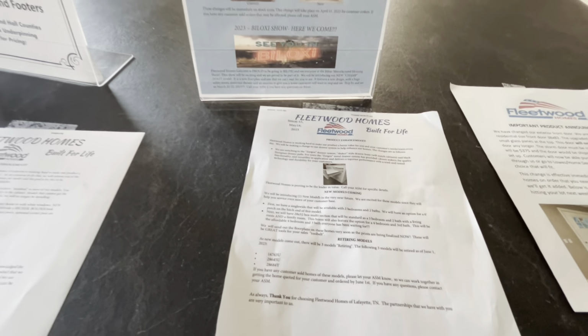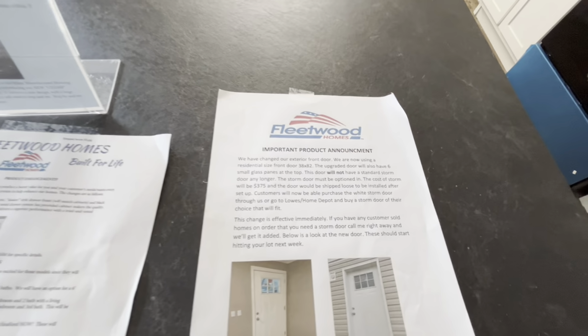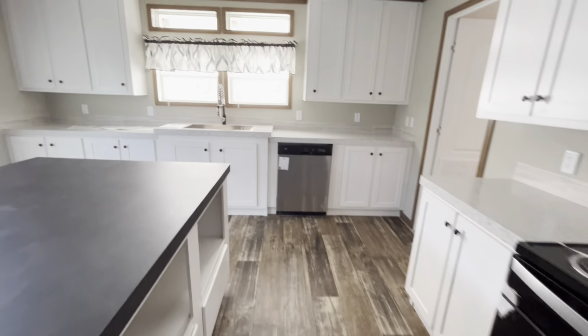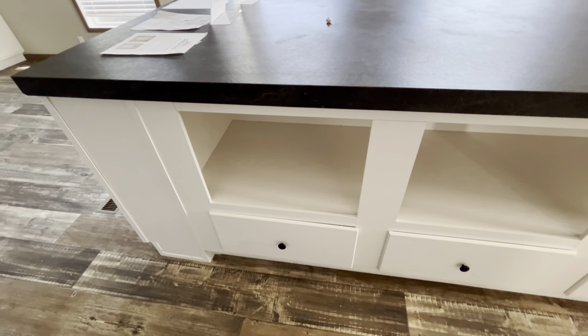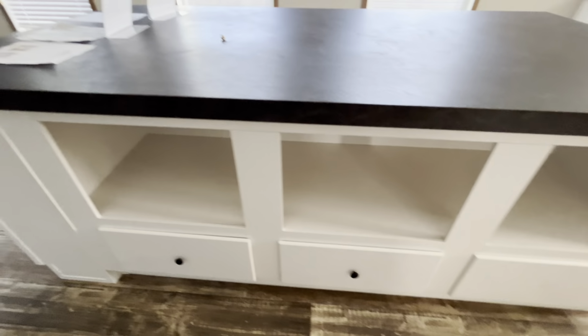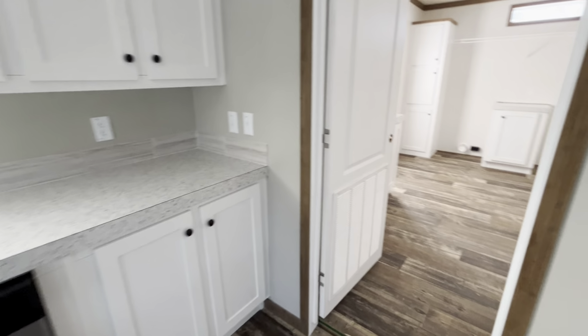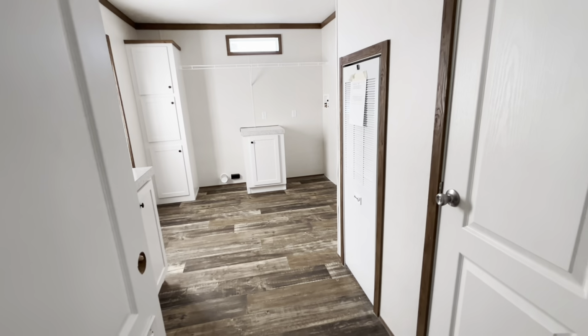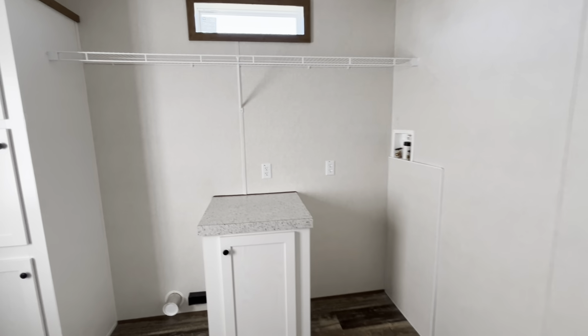So this is a Fleetwood home built for life. Important product notice. I'm not going to bother to read all the fine print. I'm at Bob's Family Housing in Dahlonega, Georgia. Wow, look at that nice island here in the middle of the kitchen with plenty of storage space. And this is a brand new mobile home. So this must be the laundry room. Oh my gosh, this is like the nicest mobile home I've ever been in so far.